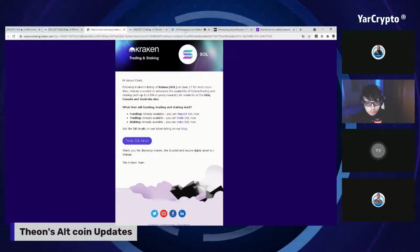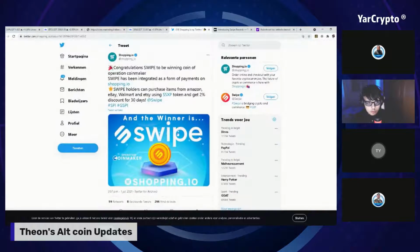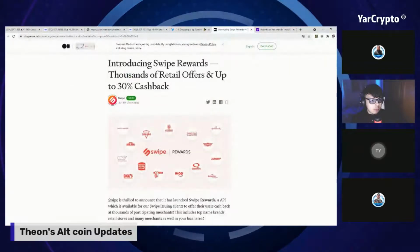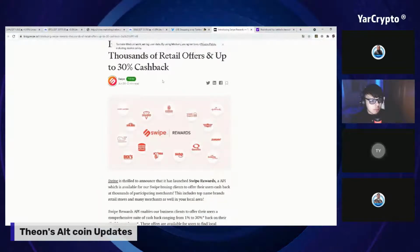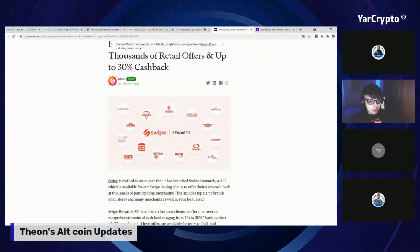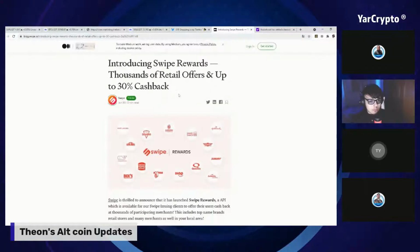Next up, I have a tweet here from Swipe. I think it was this one. Yeah, so Swipe Rewards now offers up to 30% cashback. For the people that don't know, Swipe does have their own card. I think Binance works together with Swipe as well. So Swipe actually helped Binance create their debit card, and the tweet just dropped 2 days ago.